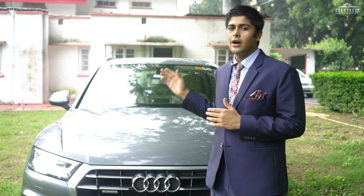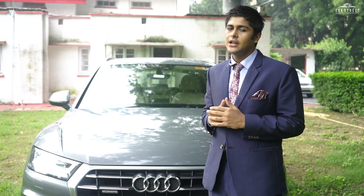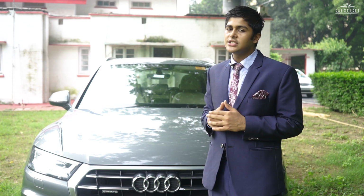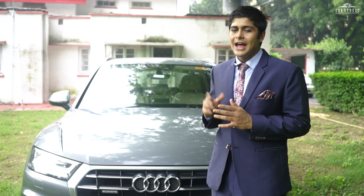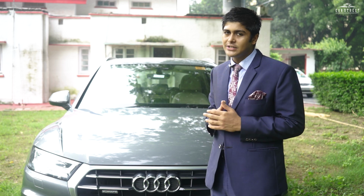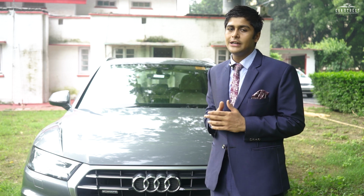We offer you 100% finance and delivery all throughout India too. The on-road price of this car comes to just above 65 lakhs, and there is a 6 to 7 month waiting period for the purchase of this vehicle if you walk into the Audi dealership today.